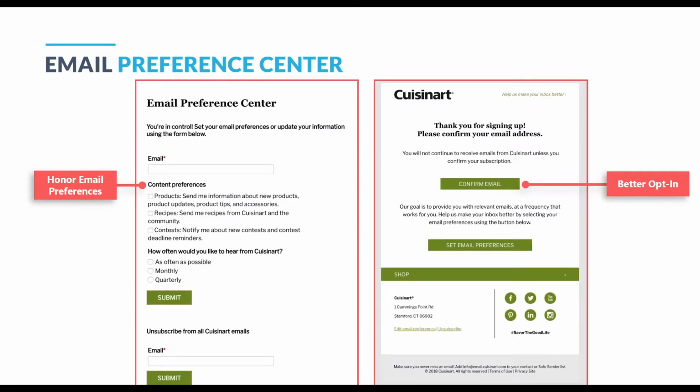We also implemented an email preference center and made sure to rigorously honor the email preferences that our customers have set using queries when sending our one-off emails or promotional emails on an ongoing basis. It's important to honor those preferences so that your contacts are only receiving emails that they want and aren't getting annoyed by them and hitting spam or abuse.